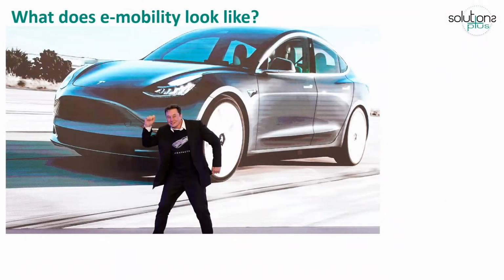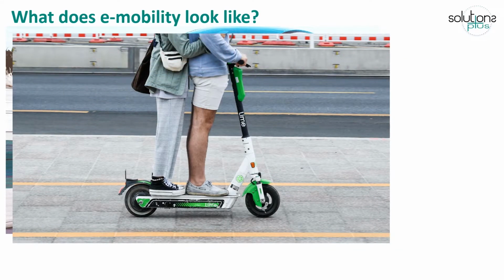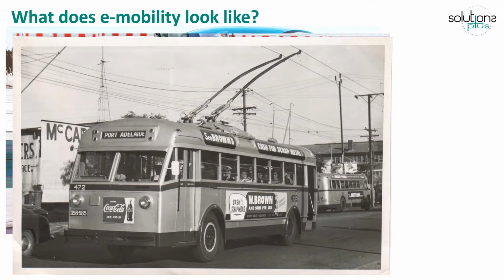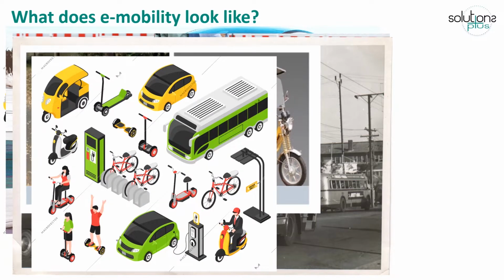So when you're asking yourself, what does electric mobility actually look like? You can say that there's actually a wide spectrum of electric vehicle types available. You see that, for example, with Tesla, an innovative electric car model. We have a variety of electric scooters on our streets now. We have trolley buses, which have been in operation for more than 100 years already in our cities. Electric rickshaws as new and innovative kinds of vehicles. So we really have a wide range of different types of electric vehicles here. And overall, what we want to emphasize is, when you look at electric mobility, all of this is electric mobility.